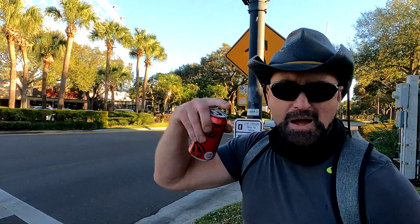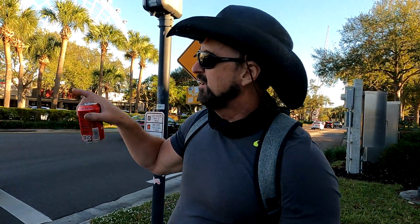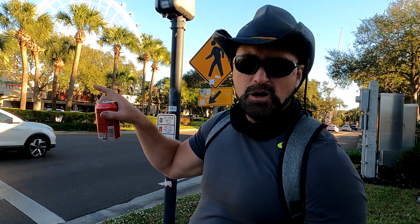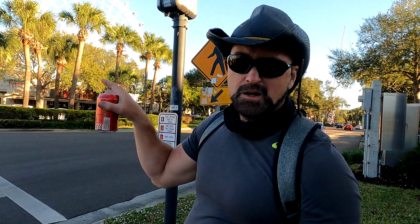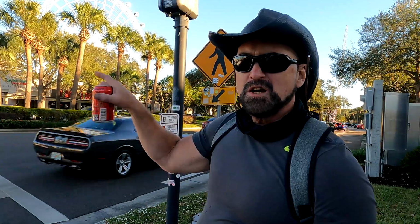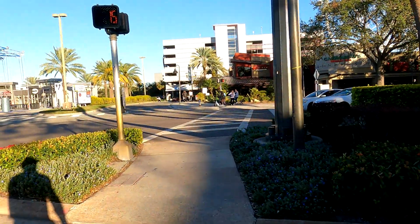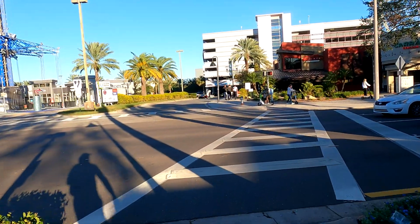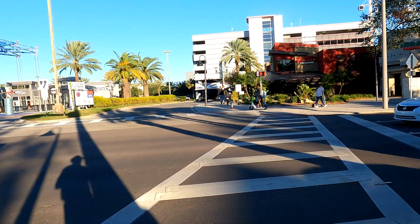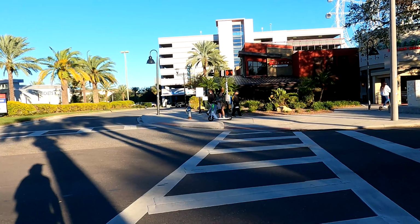Now I've been jumping back and forth on each side of I-Drive, but generally on that side, I think it's east. I could be wrong though. East and west, I get mixed up here. But on the side Icon Park's at, that's generally the side where you'll find most everything. This is always a very busy crosswalk as you have to move quickly. They only give you like 20 seconds to cross, or you get stuck in the middle.